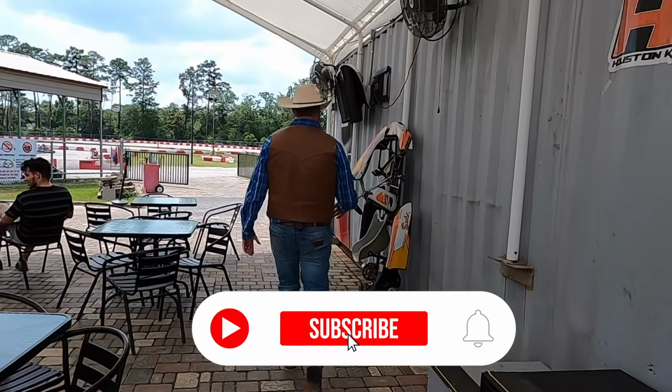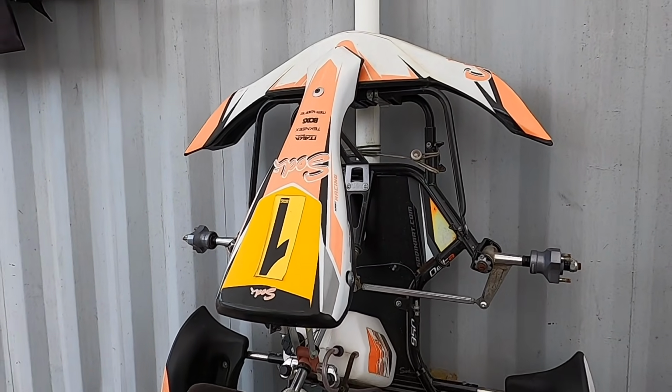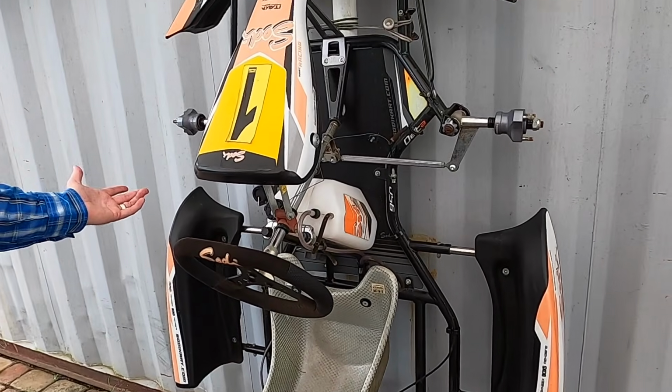Come on. Look at this right here. Wow. So this is just a display of a go-kart, but you can see it's got its number 1 on it right there. And this is the seat. There's no motor on this one and no wheels. How could you drive that? It's got no wheels. That wouldn't even work. So this is just a display. We're gonna take a closer look at what a real one is.